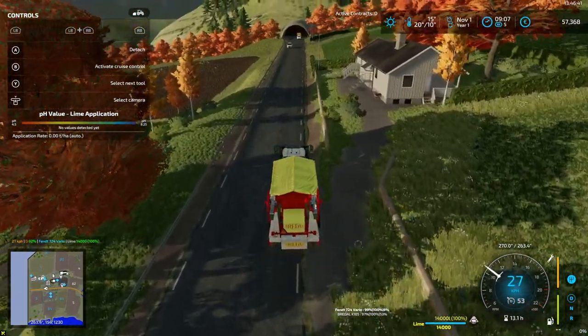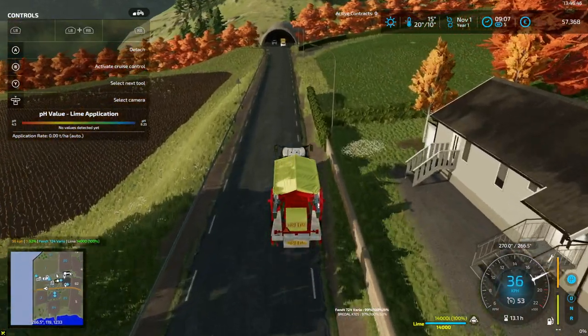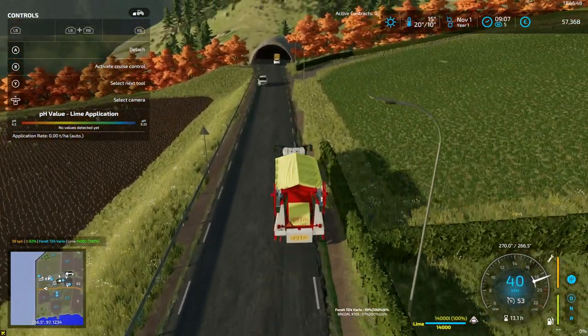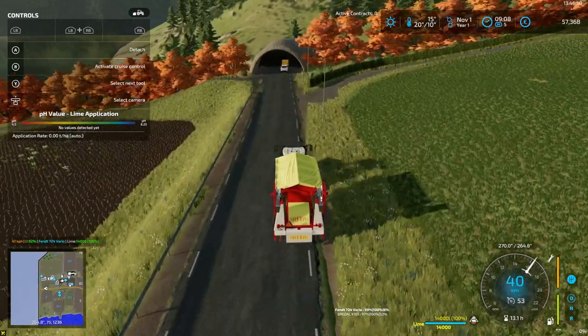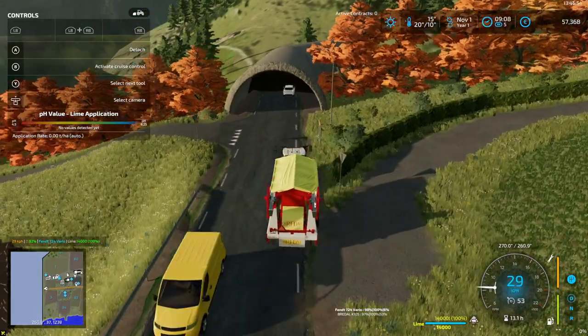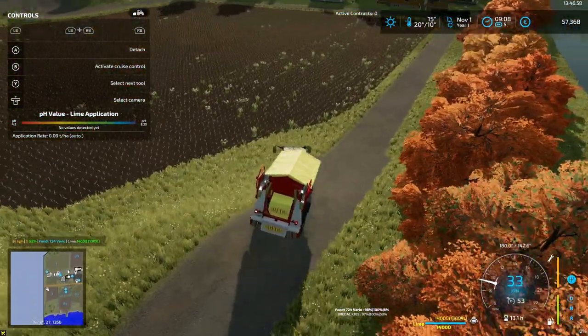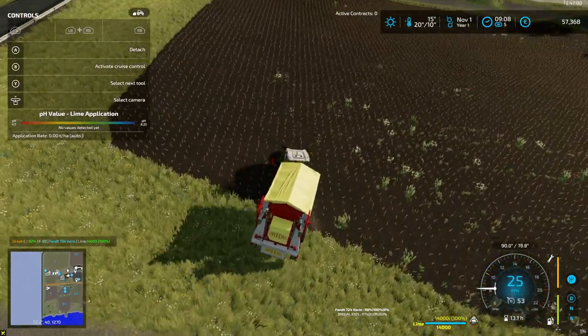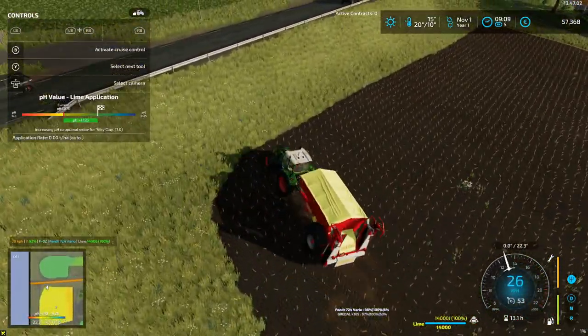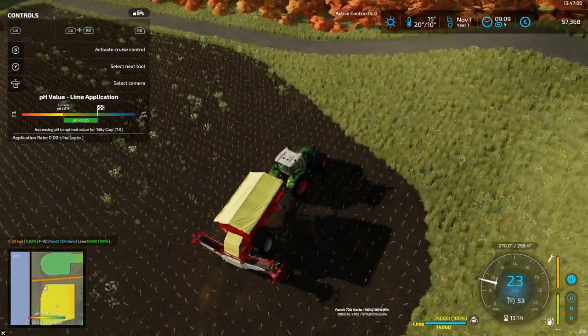I should have taken that turn, but I'll take the turn right near the tunnel. Apparently there's a problem in the tunnel. Some kind of slowdown. Okay, let's get that unfolded.